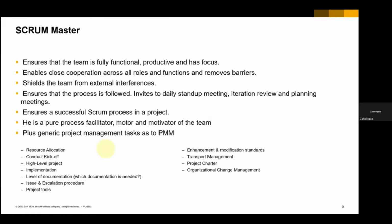Resource allocation, kickoff. These are actually the high level projects: implementation, enhancement. These are the parts that he's doing. Project tools, enhancement and modification, transport management, project charter, organization. These are also the roles for that.